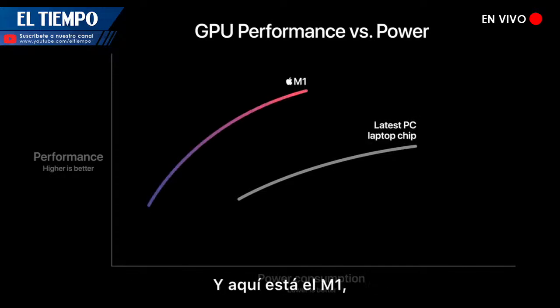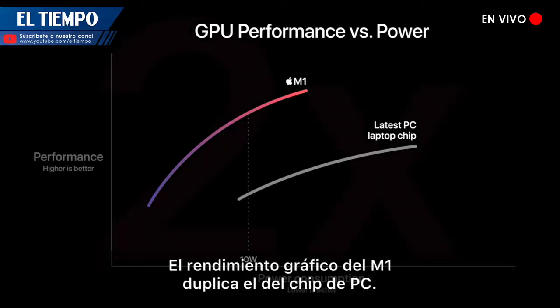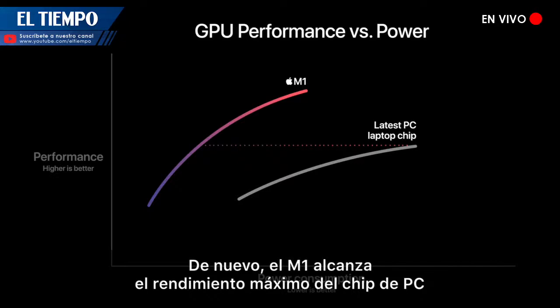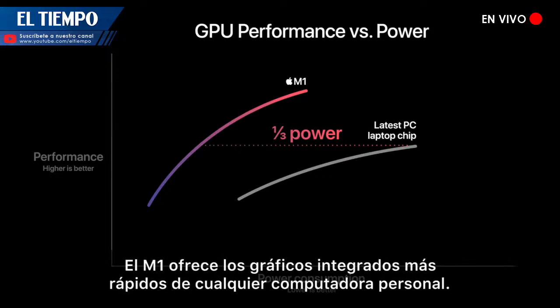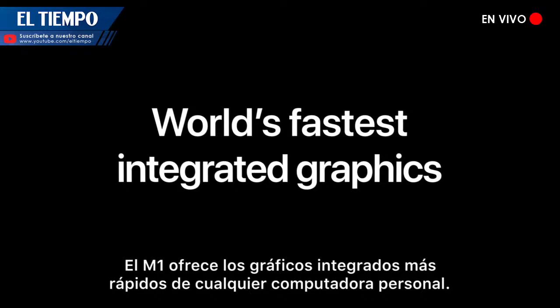And here's M1. M1 delivers significantly higher performance at every power level, with M1 delivering up to 2 times more graphics performance than the PC chip. And again, M1 can deliver the peak performance of the PC chip while using just 1/3 of the power. When it comes to personal computers, M1 has the world's fastest integrated graphics.